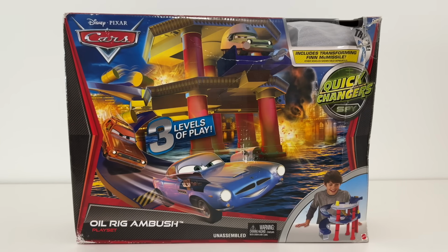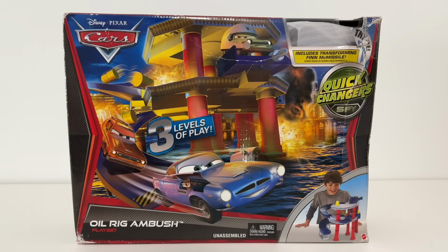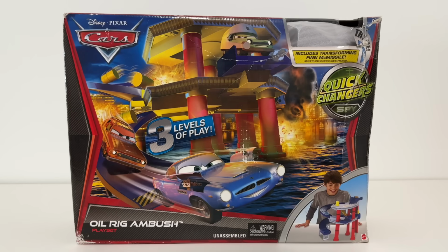It does not have the Cars 2 logo. That's because this is a 2012 set, if I'm not mistaken. So it didn't use the Cars 2 logos anymore. They just went straight back to the Cars logo, but still use the Cars 2 packaging with the carbon fiber on the sides. So you have the Cars logo, Oil Rig Ambush Playset, Finn McMissile, Grem and Acer, Quick Changers Spy Collection, because there was also the Quick Changers Race. I did do a playset review on the race version with McQueen, Francesco, and all those guys. If you want to go check that out, please go ahead and do so.